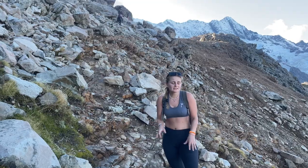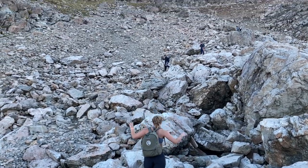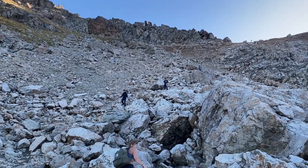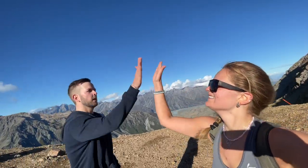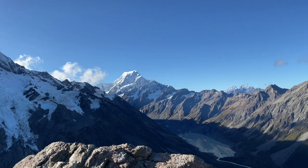The rocks are a bit loose, so you have to be really careful. Nice to feel the sun. That's the national bird of New Zealand. It's called a kea. How iconic is that? On the top of the mountain.